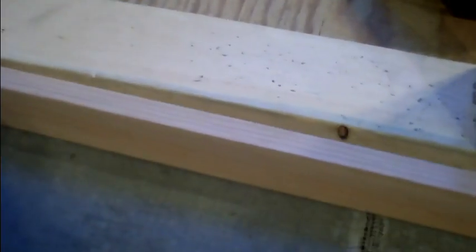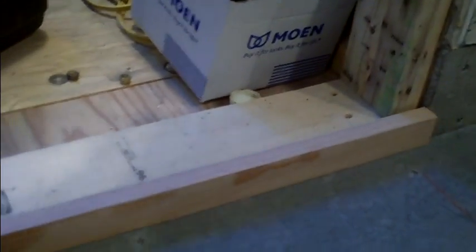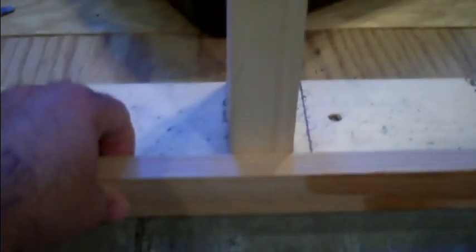All right, let's see if it fits. Let's get it in here. Let's see. Yeah, it's gonna fit like a glove. And got the Dura-Rock in here.